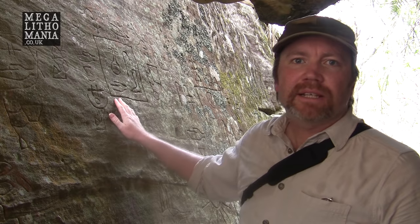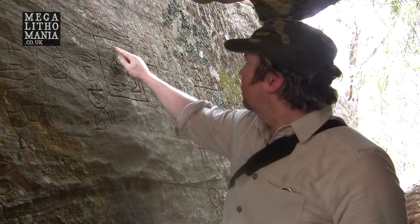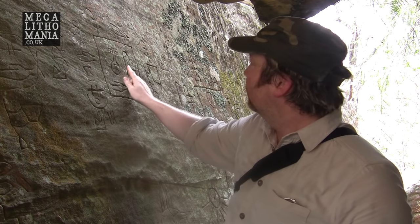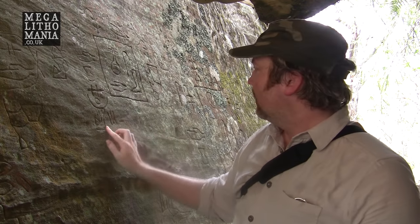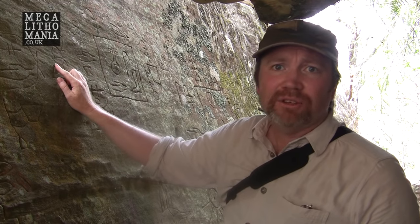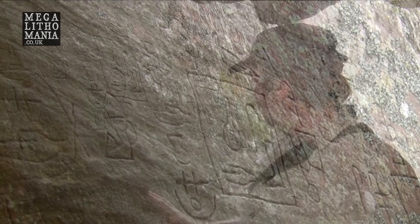So you can see some classic Egyptian hieroglyphs here on the wall near Gosford. You see the square, and it's got what looks like a hand, a foot, a hooked staff, and some kind of jug or something like this. And there's several other ones all down here, different representations of different things. There's one here that even looks a bit like a long skull. It's almost got a representation of an elongated skull. So there's a lot going on here.